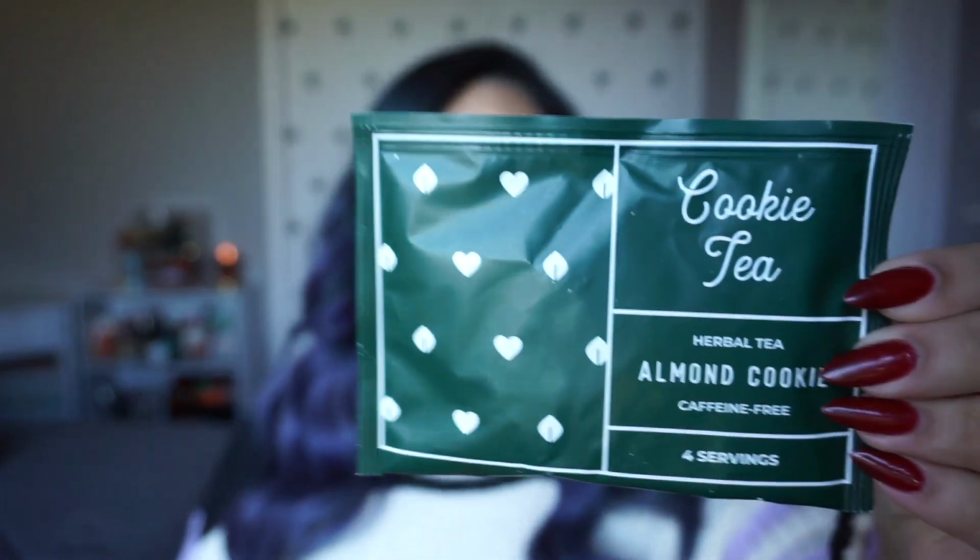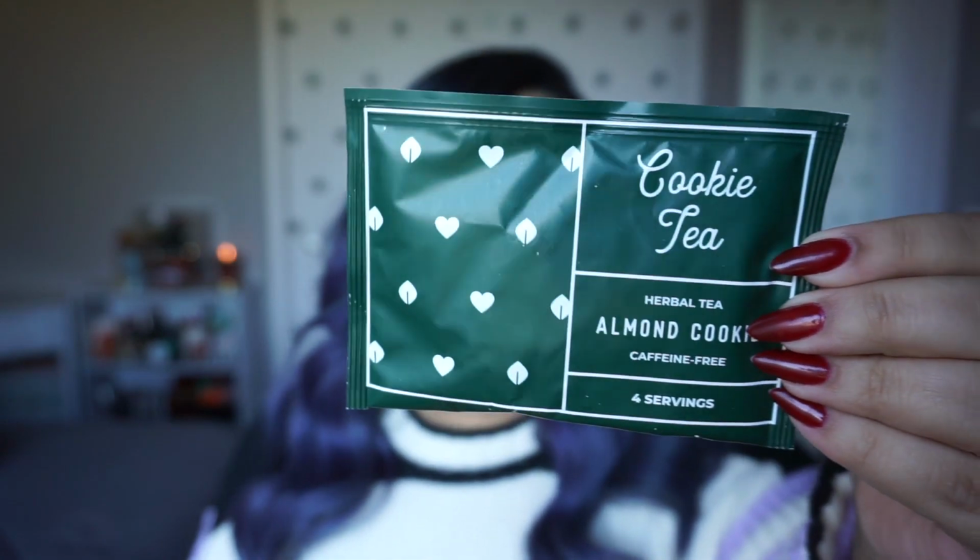Also, the packaging on teas are just so freaking cute. So here's what this one looks like. It's absolutely adorable. This one is caffeine free and there's 4 servings of this in here. This actually is a loose leaf tea. Ingredients: apple pieces, almonds, cinnamon pieces, flavoring, beetroot, and obviously this contains nuts.